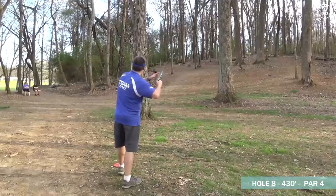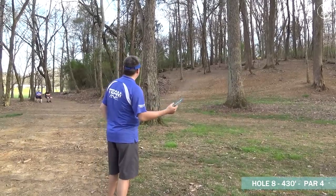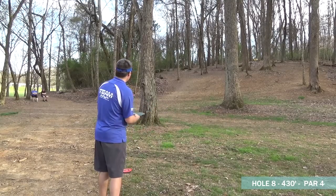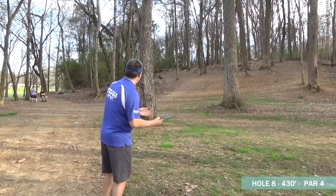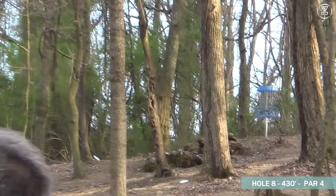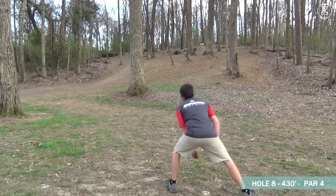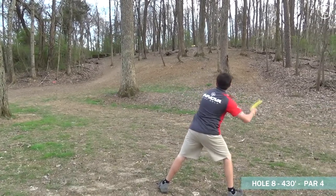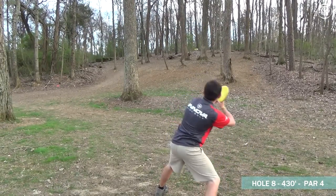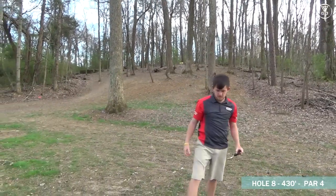Good upshot from Bart there. Let's see what Danny can do. Looks like maybe a fairway driver. Maybe a mid-range. It's kind of hard to tell. Still got quite a bit of distance to get up there. That's a great shot from Danny. So it's like a mid or a putter by Logan. Oh. Unfortunate tree hit there.